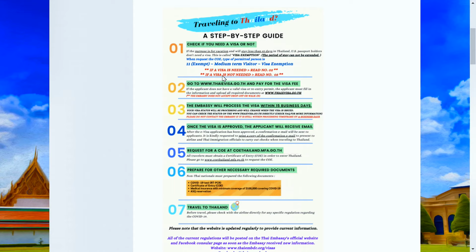So step 1, this is only if you're doing a visa exemption. Again, you have to be from certain countries, I think US, UK, Canada, probably Australia. So this is a visa for less than 45 days. Unless you're just there strictly on vacation, this is a great way to avoid all the hassle here. And you will not have to apply for a visa online. You can just travel there and fill out the certificate of entry.